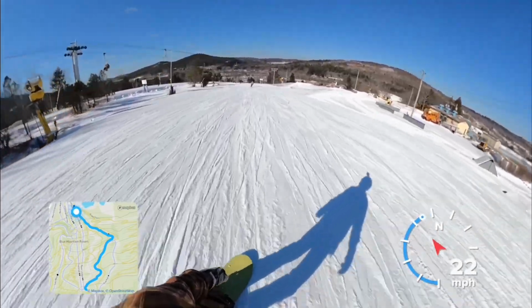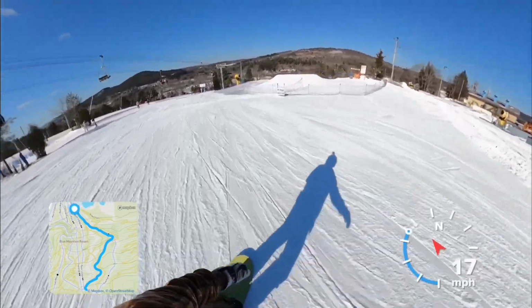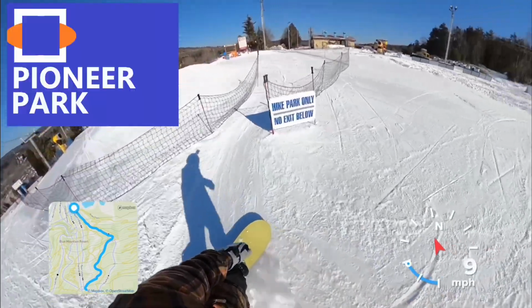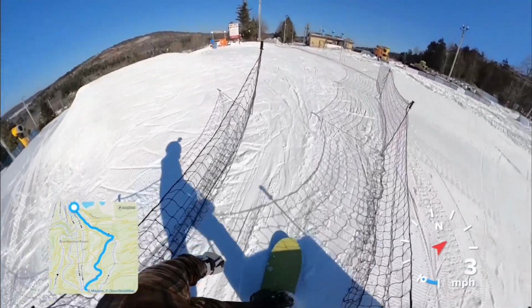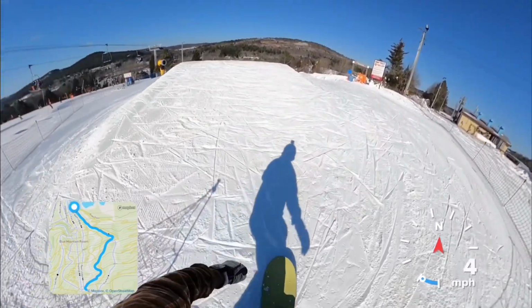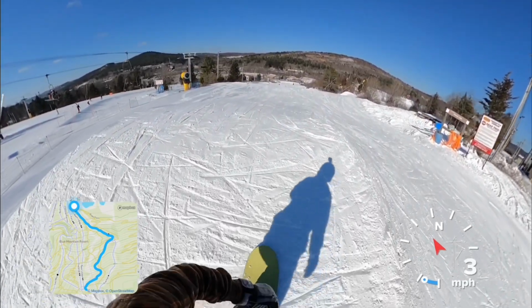To get to the lifts, go left, or you can go right for the final terrain park. The sign says Homestretch, but the map says Pioneer Park and also Frontier Alley, so I have no idea. Usually some renegade hero loses patience and rips down these entrance nets so you can just cruise in. I'm no hero.